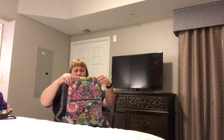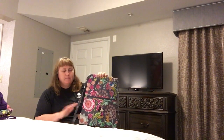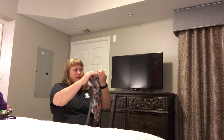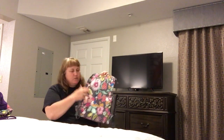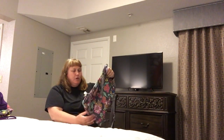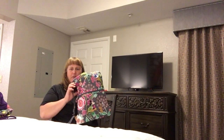This is the Backsack in the new Disney pattern. I bought this at Disney Springs. I did buy a bunch of Disney stuff already, which some of you may have seen in a previous video, but I bought this when I got here so that I could use it at the parks. It took me forever to find good pattern placement, but I just really liked the Bluto and Mickey. This is my favorite piece of the pattern, I think, the two of them together there.